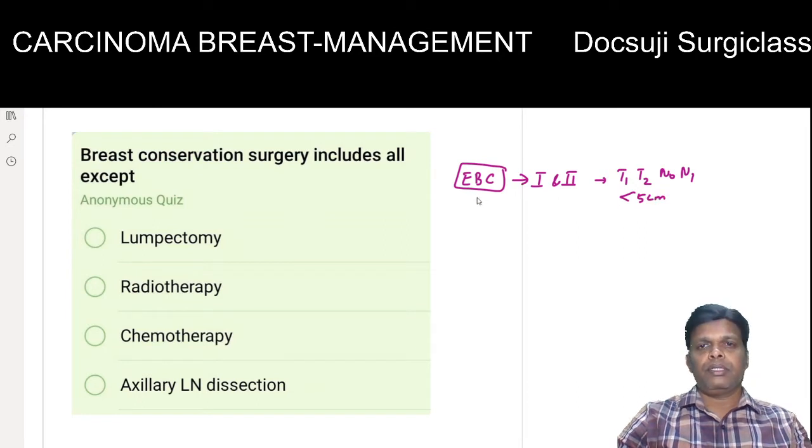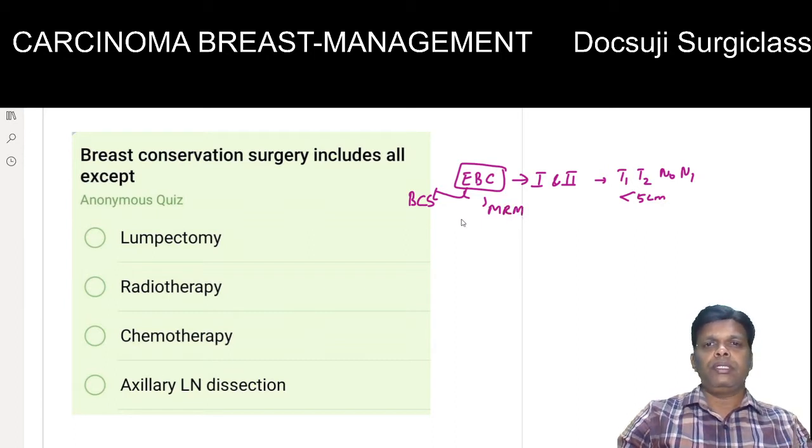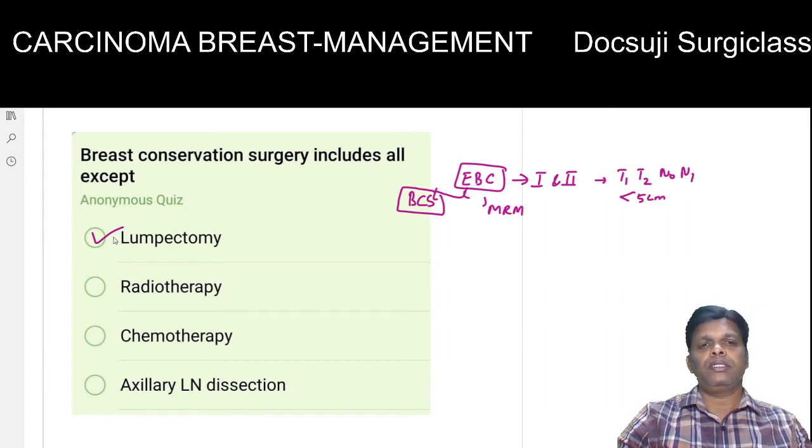For early breast cancer, two treatments are there. One is called BCS. Another one is MRM, that is modified radical mastectomy. What do you mean by BCS? BCS is a type of surgery. It is not a single modality of treatment. There are three modalities of treatment you have to do. Number one is surgery, that is lumpectomy. That is, you can call it removal of the lump.